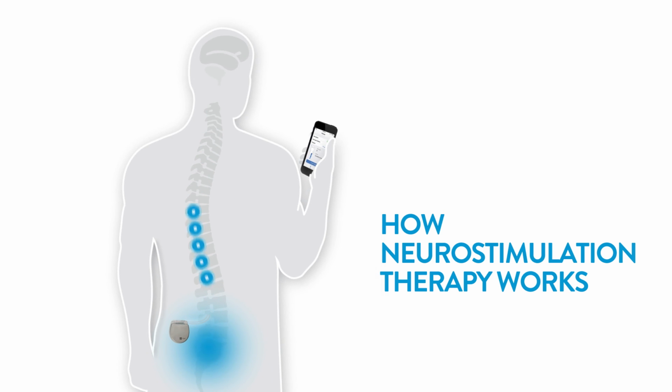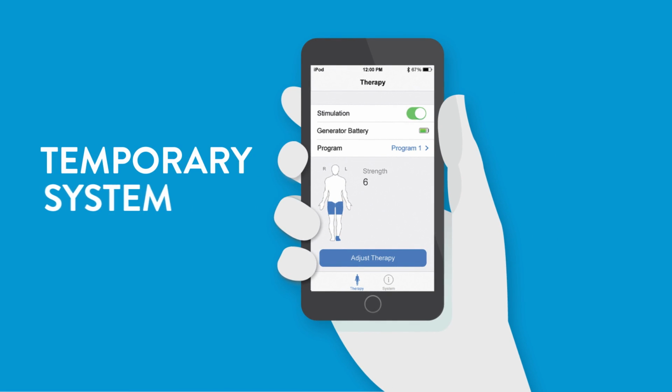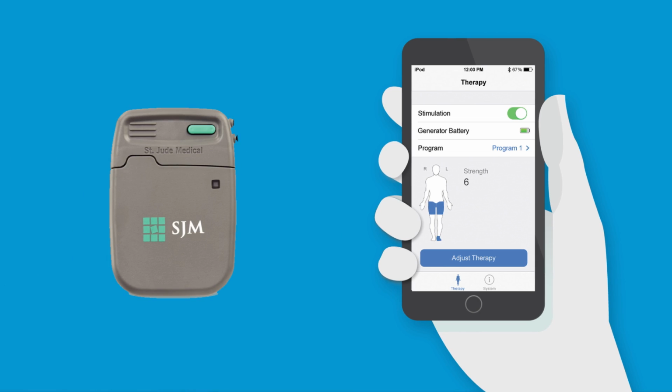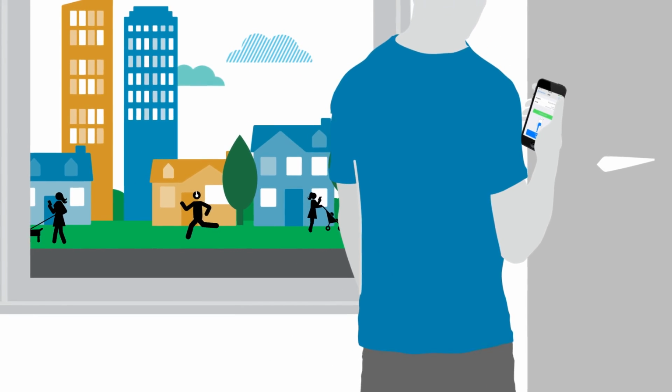One of the benefits of neurostimulation therapy is that you can try the therapy using a temporary system to see if it's right for you. With our temporary systems, you can control your own pain relief through an easy-to-use patient controller. The small external generator easily hides under your clothing so you can go about your day without anyone knowing you have it. Don't settle for being a spectator.